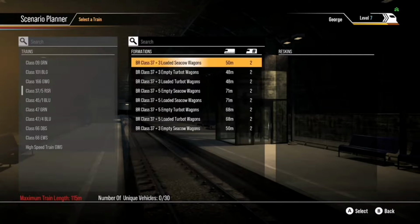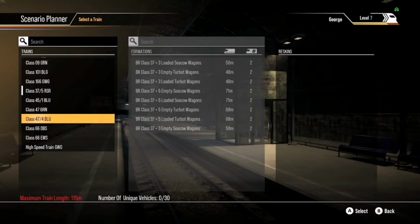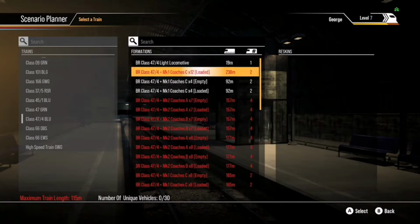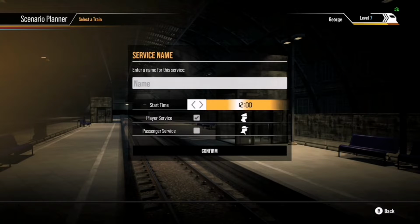What do we want to use? Do we use the 37? No, because we can't use carriages. Alright, we'll use the 47, not in green. That one, and we'll do 4 Mark 1s. There we go. We'll set it to... What time is it now when I'm filming? Oh, crikey, 4 minutes past 9. Right, let's do 9:05 at night.